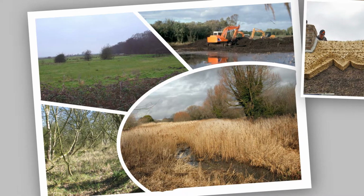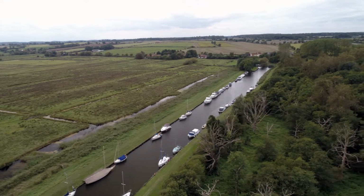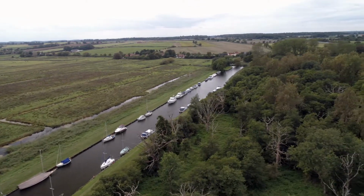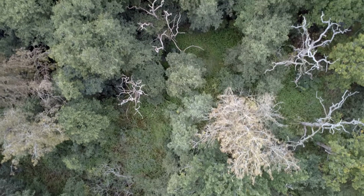Unsuitable fen management regimes can alter the pattern of natural succession, a process that allows plant communities to evolve over time. Uncut fens tend to develop more scrub and tree growth and slowly dry out. Left completely unmanaged, fens may become carr or wet woodland, which can also be found on the valley sides.